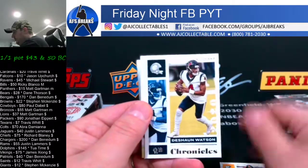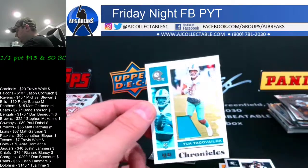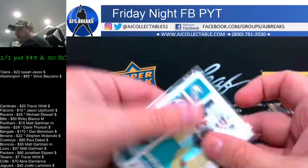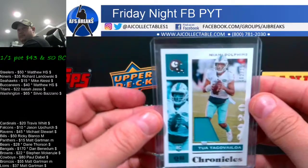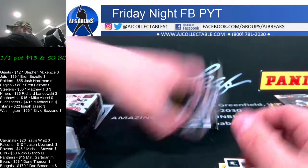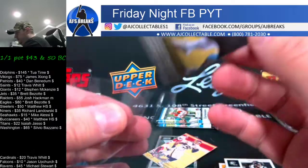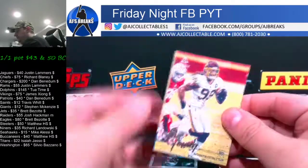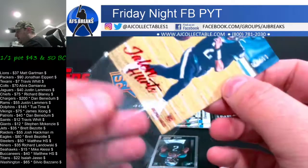Palomalu. Watson. There's a Tua. Tua patch, but a Tua. To 299. Got Jalen Hurts canvas. Chase Young. Jalen Hurts red to 199. Luminance update.